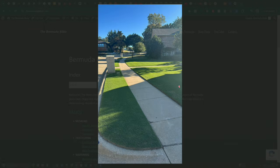There's some more. And it just continues to get better. And this was all dirt and whatnot. It just feels so good. And that's the last photo.